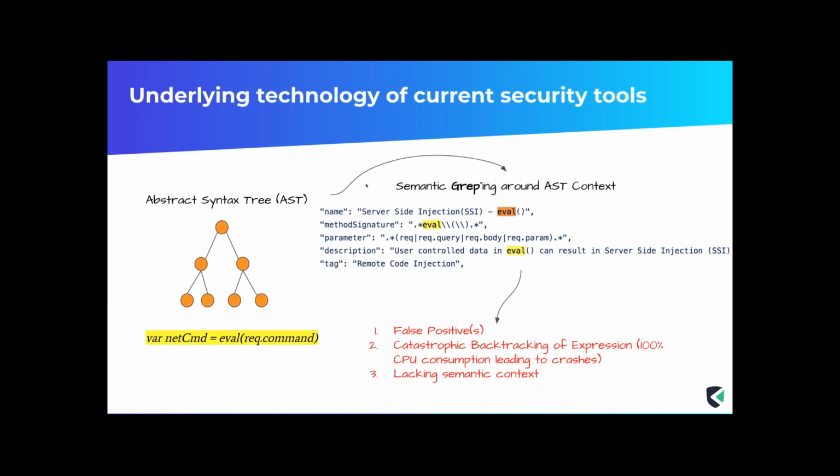So if you notice, method signature and parameter are regular expressions, and the state-of-the-art security tools are almost doing semantic grepping, where they combine both of these, look for patterns in your code, and eventually tell you that user-controlled data or attacker-controlled data from the outside is being directly piped to this sensitive function called eval. And that would potentially lead to remote code injection.